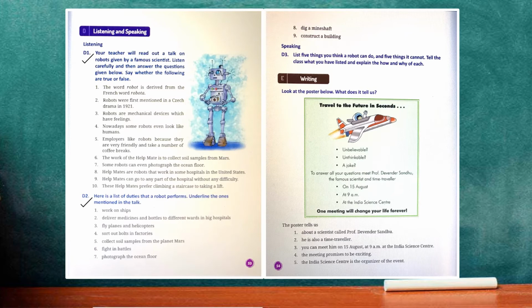Usually, big hospitals have attendants hurrying around to deliver medicines and bottles to different wards. These mobile robots, known as helpmates, have a detailed map of the hospital in their memory. They are mobile and are programmed to avoid obstacles and people. The robot's sensors can detect a human's approach and quickly get out of the way.